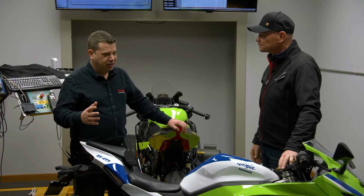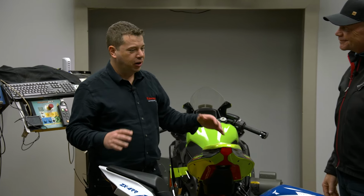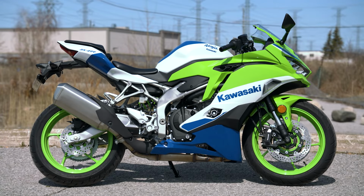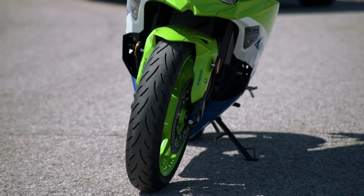Yeah, it's such a unique little rig. There's not a lot of small, in fact, there's no small displacement inline fours on the market, not here in North America. And Kawasaki was able to bring this one to our shores, and we're pretty pleased about that. Yeah, and it looks great in this 40th anniversary Ninja motif.